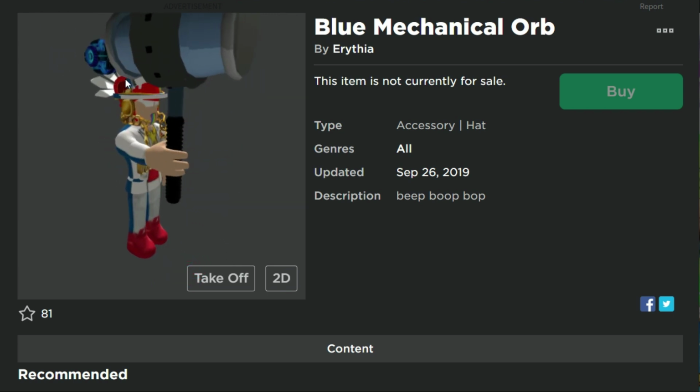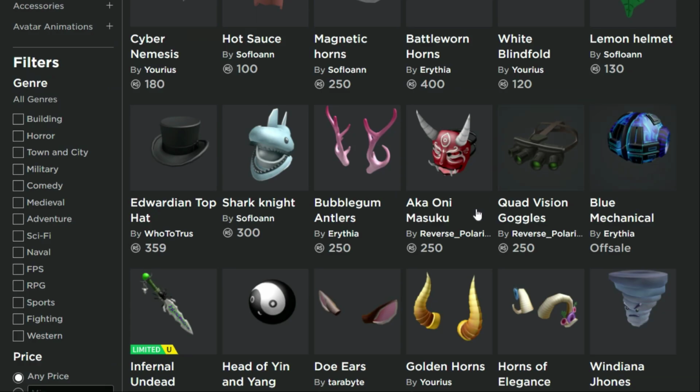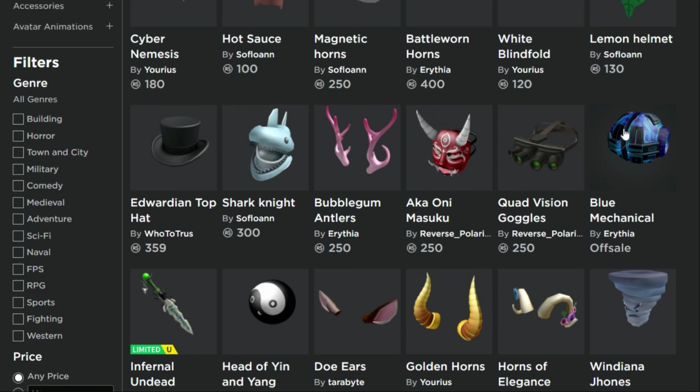And I'm going to call him the 343 Guilty Spark, okay? I'm going to do it. I don't care. So like I said, you have to kind of view the unavailable items to see that. So it's approved. It's just we're waiting until Arethea can actually release new items in the catalog before you can get that.